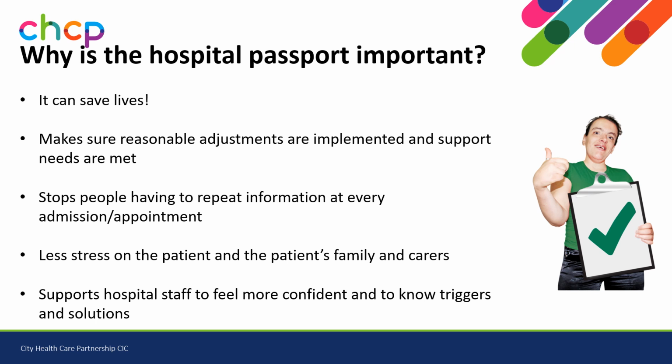So why is the hospital passport important? It can save lives. We have a video coming up in the next slide from a mum talking about her daughter's experience in hospital and how critical it was that the staff were aware of her hospital passport during her stay and how best to support her. Sometimes we have to do things a little bit differently for some patients, so making sure reasonable adjustments are implemented and that their support needs are met.